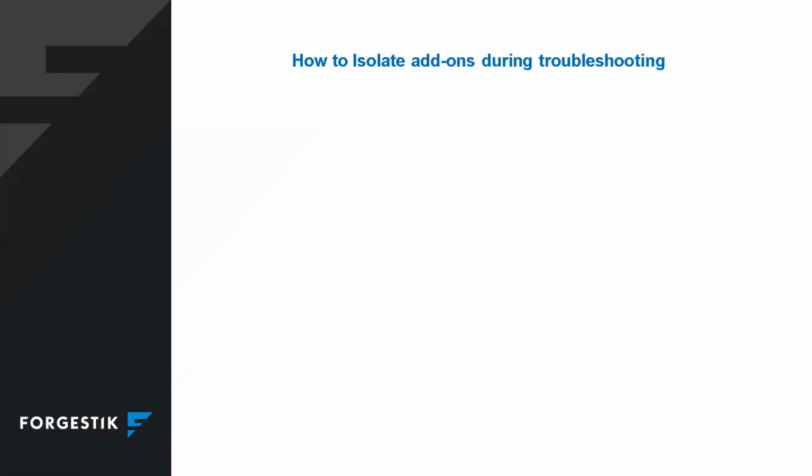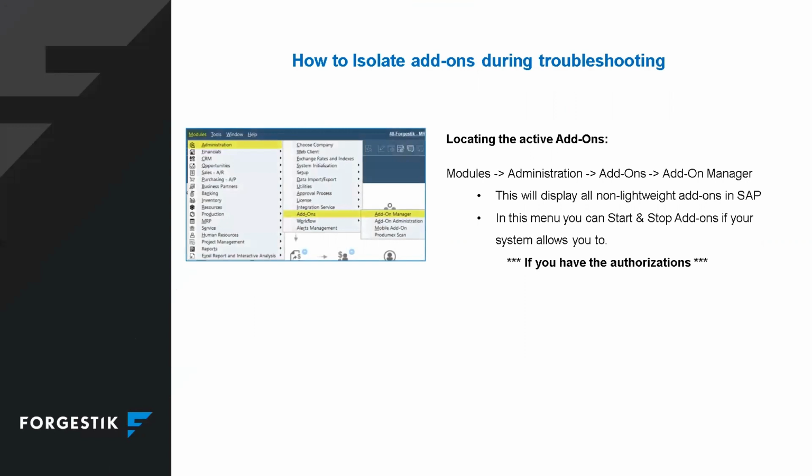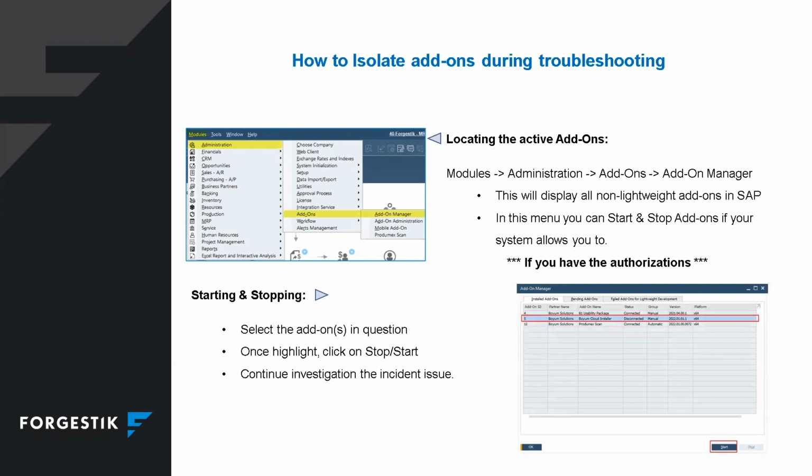So like mentioned before, this is how you isolate the add-ons. If you have access, and the asterisks are here because certain individuals do not have access to go into the administration menu. So if you do have access, it would be in the modules administration, add-ons, and add-on manager. What this basically does is it loads up all of your add-ons and it shows you exactly what's currently running or what could possibly be running in your SAP. These are non-lightweight add-ons because there is a secondary section that's backend, but those are necessarily development programs. So you basically just highlight one of your add-ons, you click the start or stop button, depending on what it is, and that'll isolate the issue, or we can try and troubleshoot to isolate the issue.